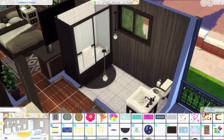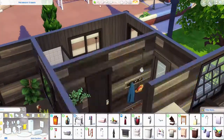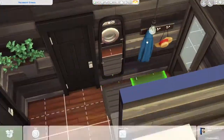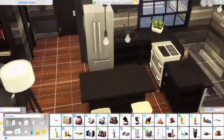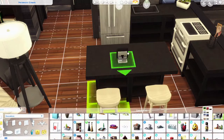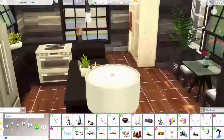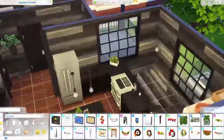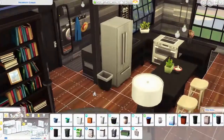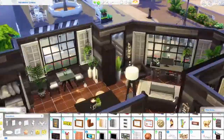It is not player tested yet, but I did put a wall and a doorway at the bottom of the stairs so that you can lock that door, which I highly recommend doing. If you don't lock that door, all of your customers will come upstairs and use your computer and watch your TV and use your washroom and do what they want. So I would lock that door at the bottom of the stairs so only your Sim can come to their apartment. And yeah, you're definitely going to want to do that. So that is why I designed it that way, so that you can have your own space where you just don't have customers constantly filing in.